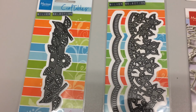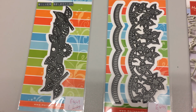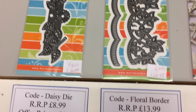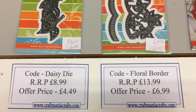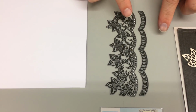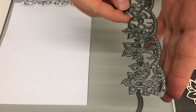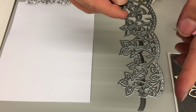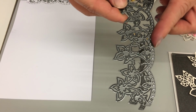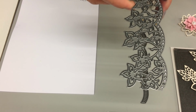The next one we're looking at is a floral border. It should be £13.99 but it's reduced to just £6.99. For this you're actually getting 2 different dyes. You can use them together or you can use them separately. This is actually an edgeable dye. We've spoken about this on many of our videos, but just in case you're new, what that means is along this side here there isn't a blade, so there's nothing here that's going to cut it off of your cardstock.